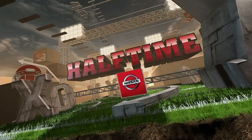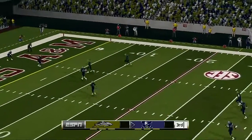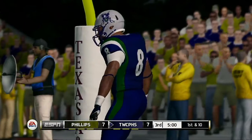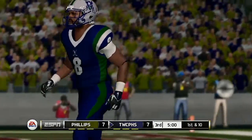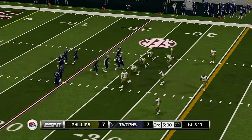Well, we welcome you back to the action. Just about set to start the second half in a tie ball game. Excellent kick. This one's going to be down in the end zone for a touchback. Time's getting a little bit tighter now. You've got to make every possession count.